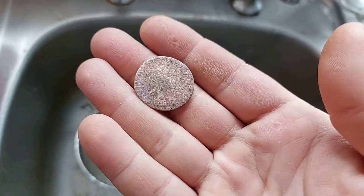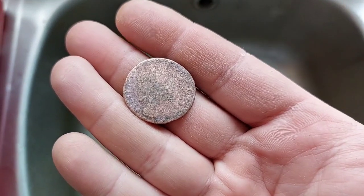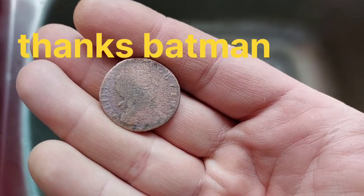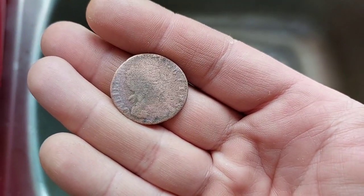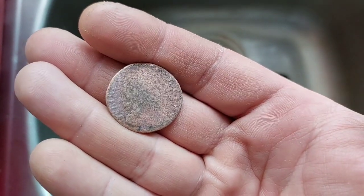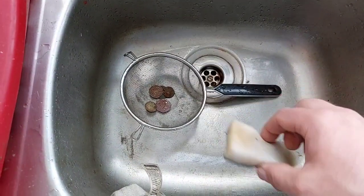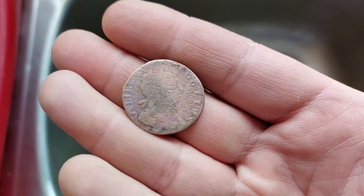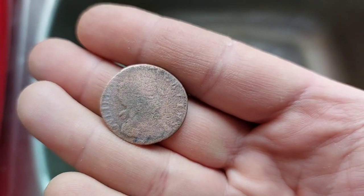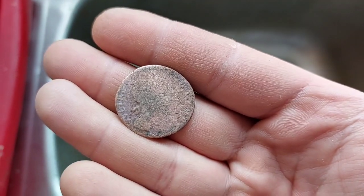Another curious little find. I actually thought this was a 2p, and I just had a brain fart moment. I had to ask Jason, the Dark Knight detectorist, for some help. That there is King William III, halfpence. You see him facing right there. I actually thought that was a 2p until I sort of rubbed it with this. There you go. There you have it. There actually looks like two faces there. No, it's not. It's just one. Yeah, that's an awesome find.